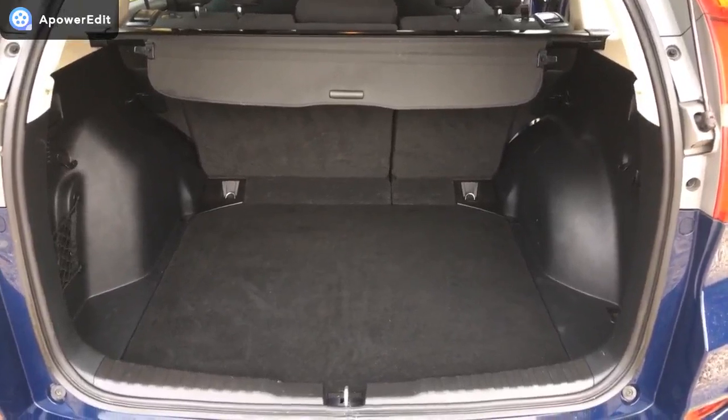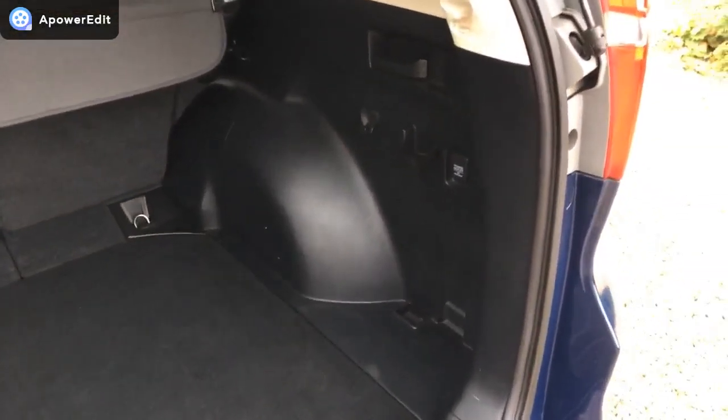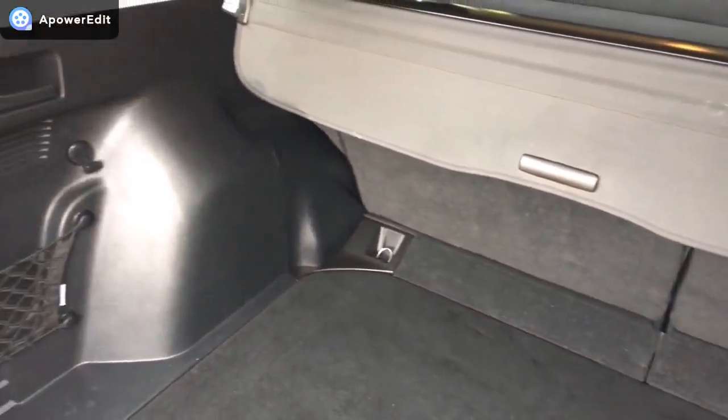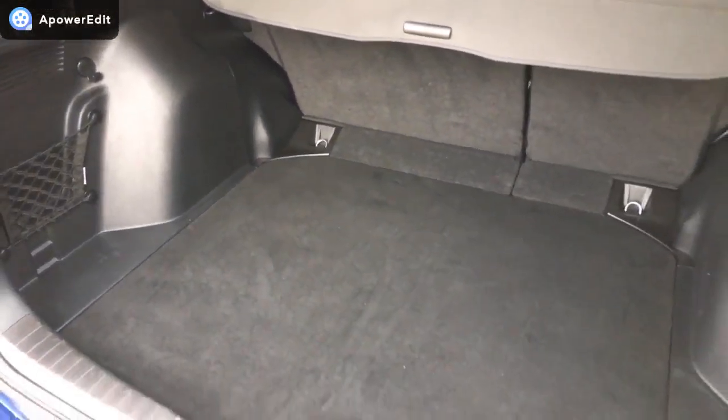Coming into the boot area now, absolutely huge boots. They really are massive. Quick fold rear seats. Plastics and fabrics are in lovely condition back here, and that's not always the case because they are quite often used for sort of heavy haulage, but this one's been given a very light life.